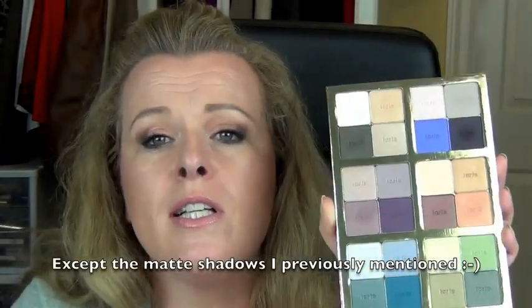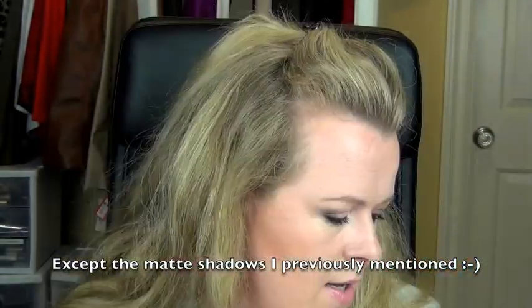You have inner tear duct highlights. There's a beautiful gold one. There's a lovely vanilla one. Here's a pinky iridescent one. These are gorgeous. For your highlight, you have everything you could possibly need in this palette for traveling. I'm thrilled to bits with this palette.